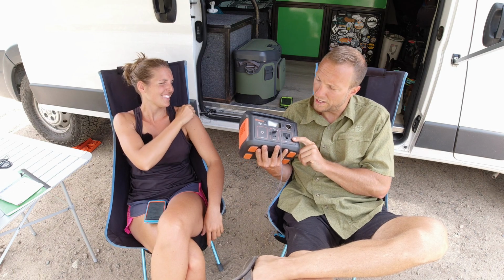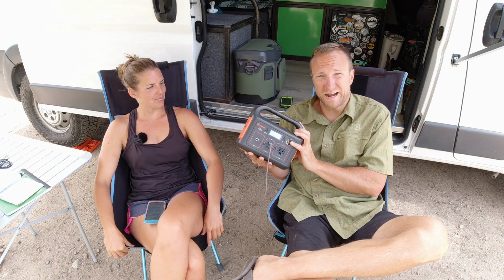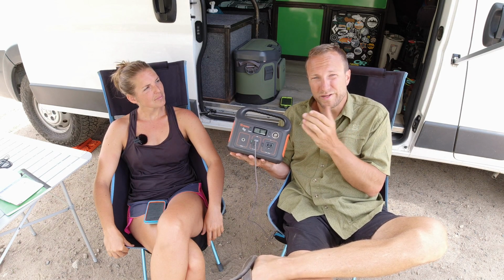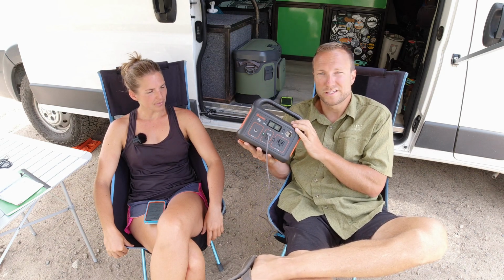So yeah, it's a great little added battery pack to have with you. If anything goes out with your solar, you can have a little bit of a backup system used for random things. Yeah, and the nice thing about it is really the portability of it. So even if you do have an inverter, it's nice to be able to just sit outside and work on your laptop in camp, or charge your phone wherever you are. So definitely check those out.